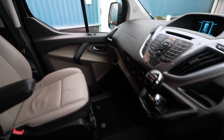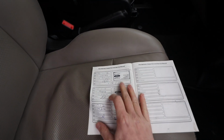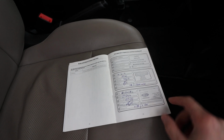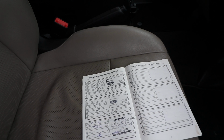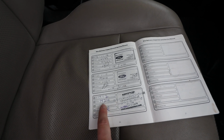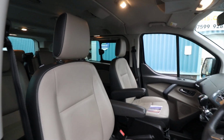This particular vehicle has got a lovely service history with it. It's got a full Ford service history, PDI'd with Trust Ford, Evans Halshaw. These are fairly local to ourselves actually in Merthyr Tydfil. The last service was Evans Halshaw Treforest, which is again not too far away from here. Last done in January 2020 at 75,000 miles, so about 6,000 or 7,000 miles ago, but that's very, very nice to see. It is a one owner from new vehicle.